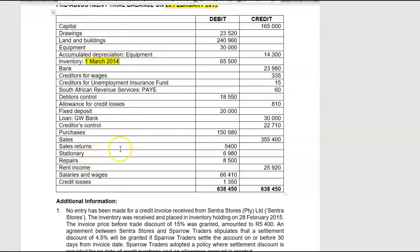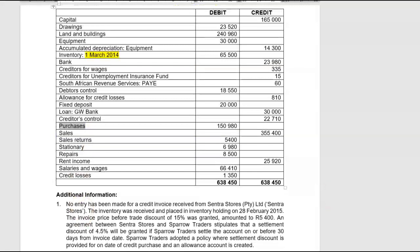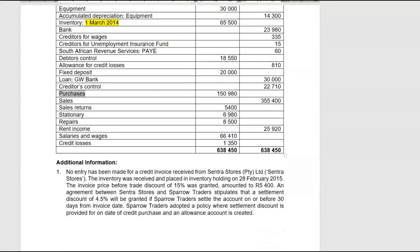There we've noted inventory as at the beginning of the year, and here we've noted we have purchases. So because we have purchases, it's a periodic inventory system. The first point here: no entry has been made for a credit invoice received from Centra Stores. The inventory was received and placed in inventory holding on 28 February 2015, so in the current financial year. The invoice price, before a trade discount of 15% was granted, amounted to 5,500 Rand.